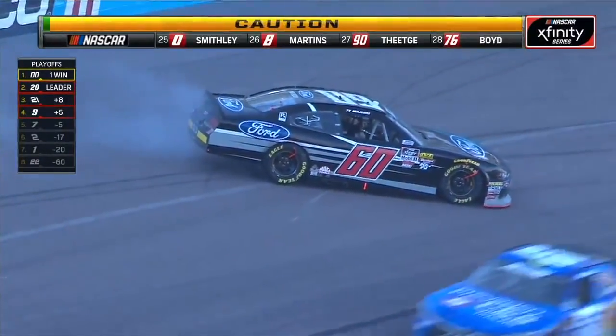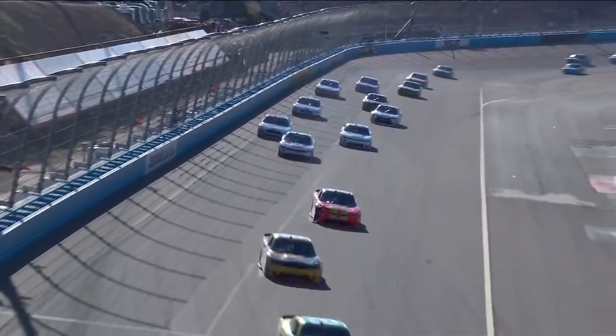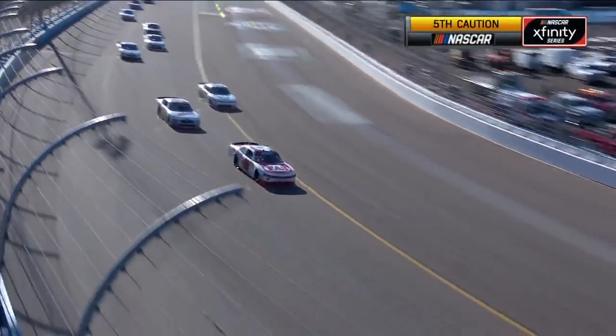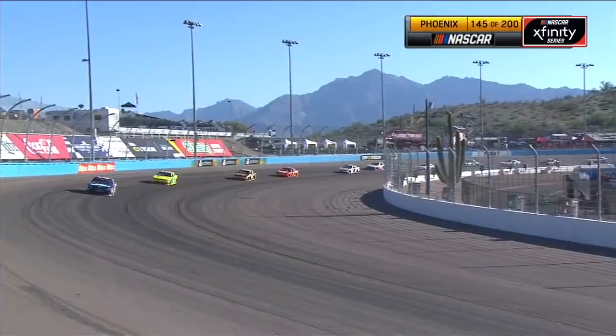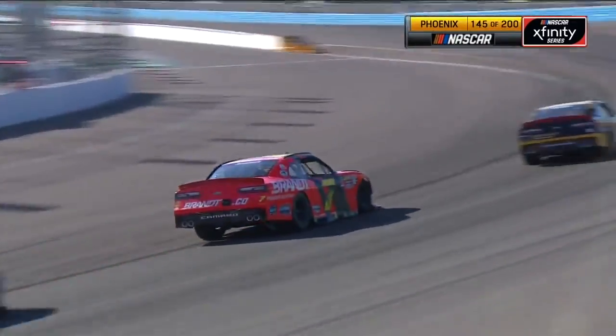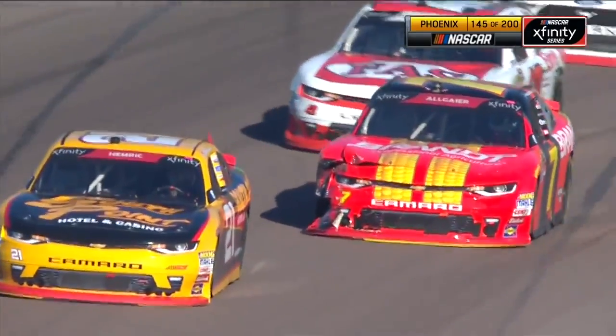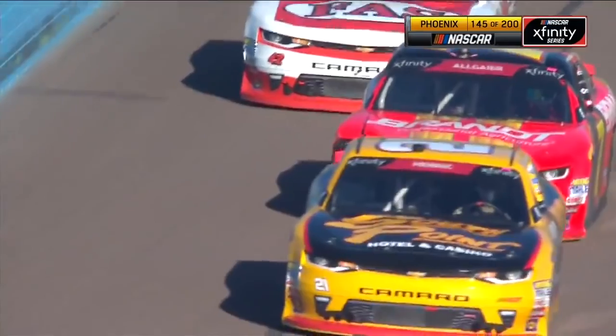And there's a spin in turn 3 in the 60. And in front of that, the 42. Ty Majeski and the 7 has damage to the front of the 7. Right in the front, right front wheel. Big damage to the 7 right there. He'll absolutely be able to continue, but get some tape around, guys. There you go. You heard Jason Burdett.